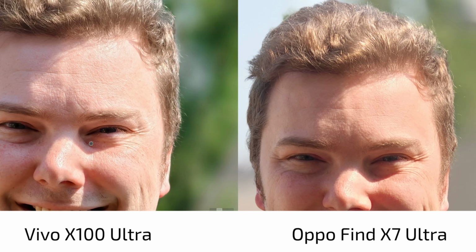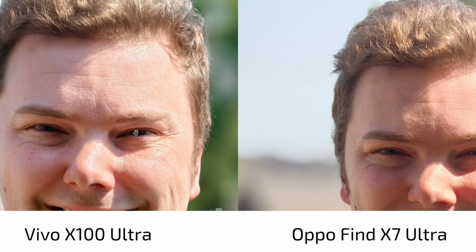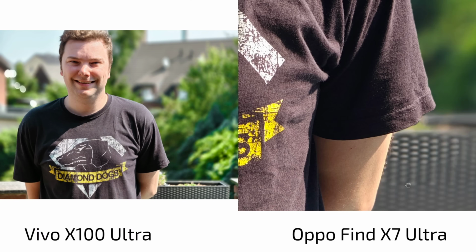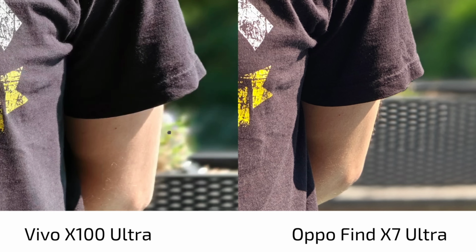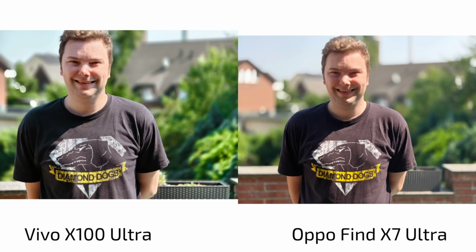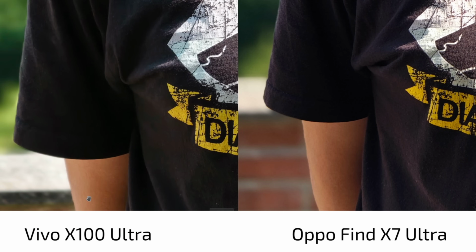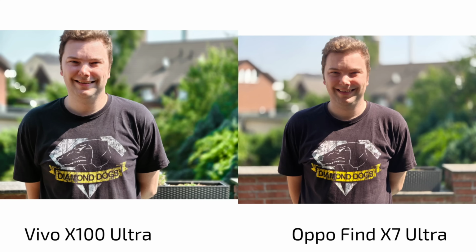And when it comes to the cutouts towards the sides, both are doing a fine job. Very, very good on both. Nothing I can complain about. The only thing that I see as a problem eventually is that the cutout around my arm is perfectly done on the Oppo Find X7 Ultra, even leaving a little bit of my hair still in. Maybe there's a little bit of an issue with the hair, but the Vivo X100 Ultra is cropping it completely out there and making parts of the arm even blurry, which is, I think, not how it's supposed to be. But this is nitpicking already, as I said.